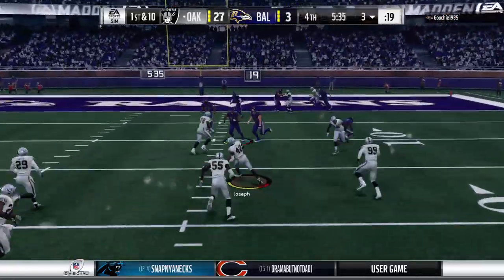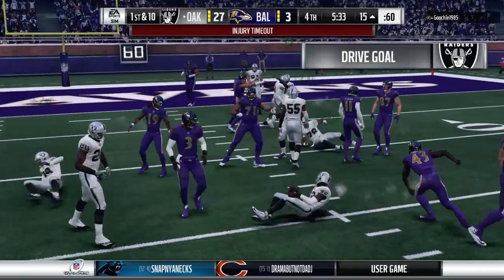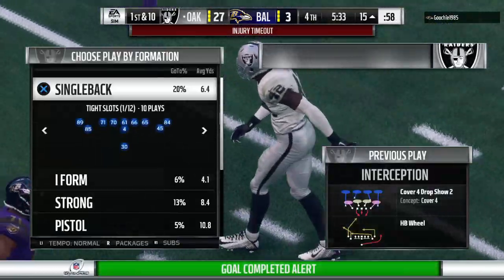And he's going to be intercepted a 3rd time. Picked up by Carl Joseph. And they're going to be set up in the red zone at the 15.